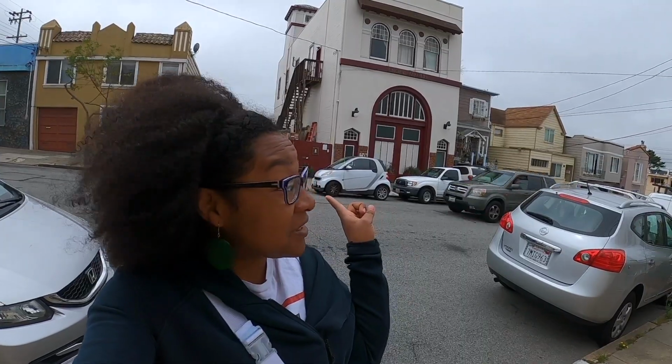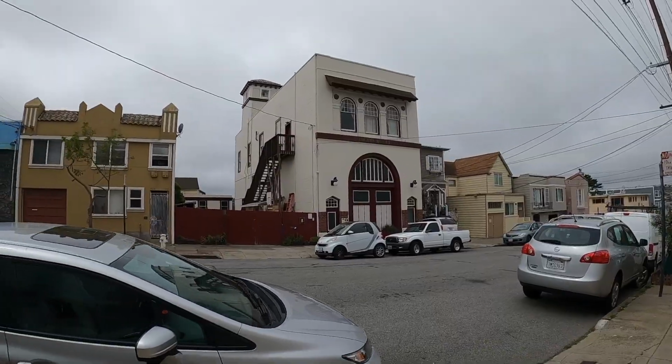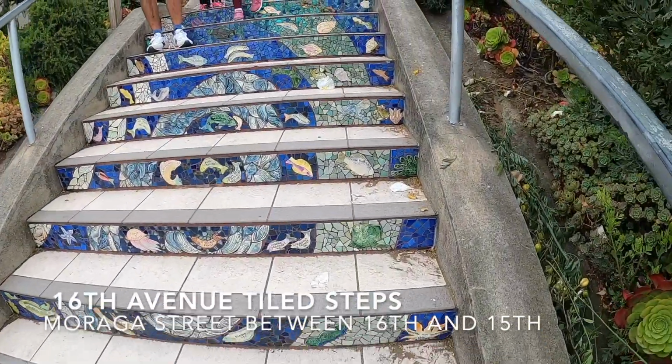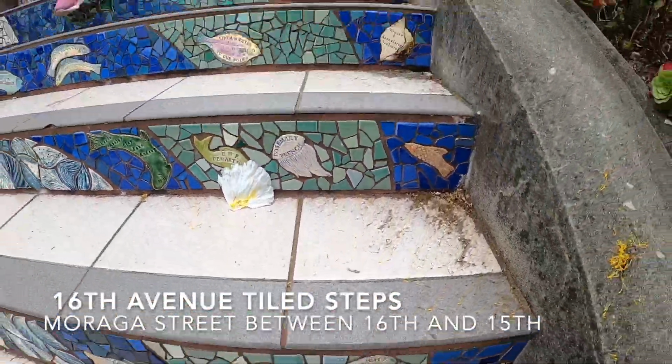Okay. This is not a staircase, but down the street, a couple blocks, is this house here. If you've watched Princess Diaries, you know what we're looking at. So, back to the staircases. Genovia. These next set of steps aren't exactly hidden, but they are definitely worth going to.